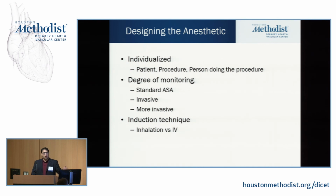We alter the degree of monitoring based on these three things also: patient, procedure, person doing the procedure. From anywhere from just a blood pressure cuff, we may put a little IV in your artery to look at your blood pressure. We may put in more catheters. We may do a TEE when you're asleep. We have different ways of putting you to sleep. When you were a kid, you probably just breathed some gas through a mask and it was super traumatic because somebody was holding a mask on your face.